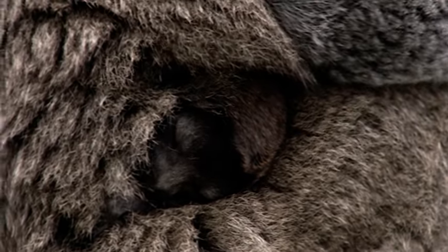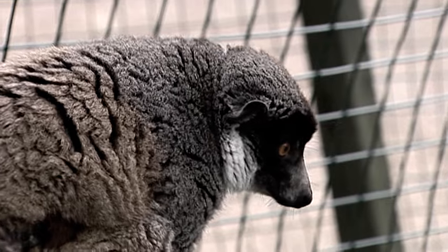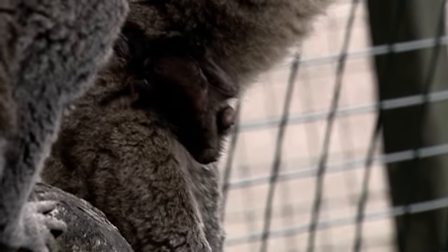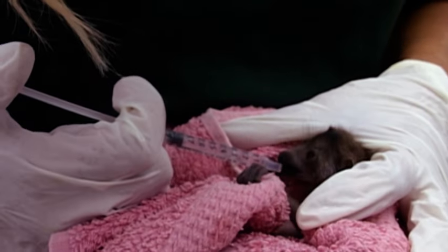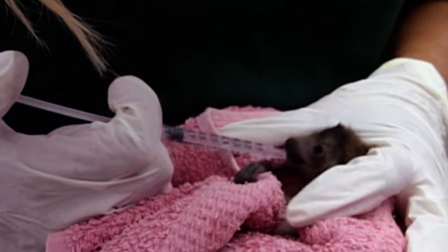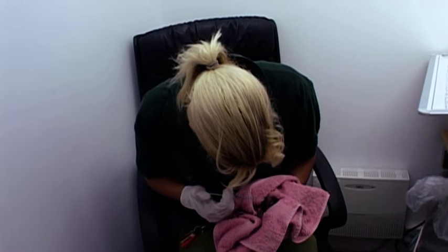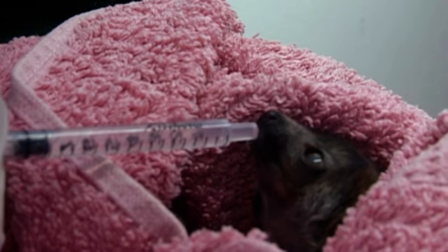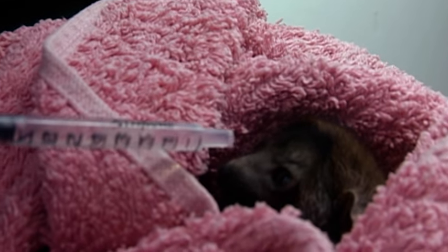Mum Sawyer was the perfect mother for the first 4 days of the baby's life. But on the 5th morning, the keepers found the infant alone on the floor. For its own safety, it had to be taken away and hand-reared. Lisa took Bean home in the evening and was feeding every 1.5 to 2 hours around the clock, small amounts and often, to get the nutrition in and rehydrate the little thing.